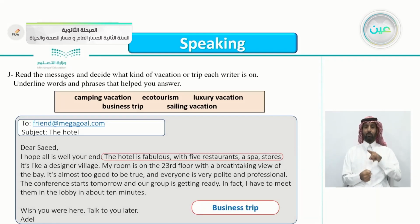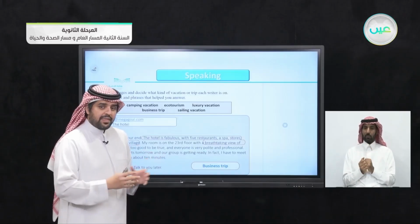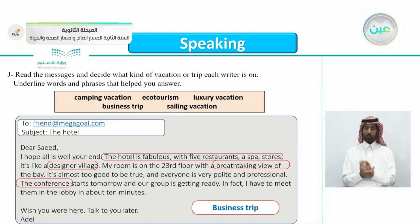How do we know? Because he mentioned the hotel, that it's fabulous with the 5 restaurants, spa and stores. Also, he said it's like a designer village. We know now he's in a fancy hotel. Also, he said a breathtaking view of the bay. Also here he mentioned the conference, because conference means that he's meeting people. So now we know that this is a business trip.